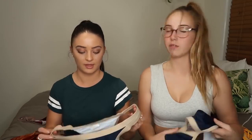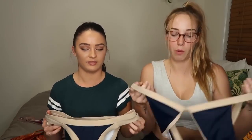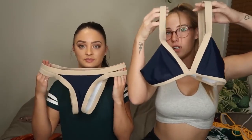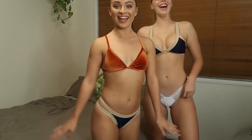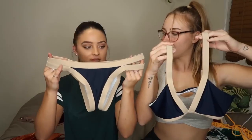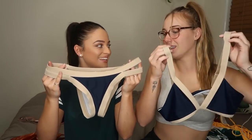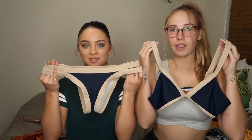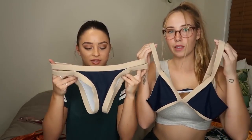So the next bikini, the top fits me perfectly and the bottoms fit her perfectly, but the top would be way too big on her. So this is the top. It's quite different, a different style, and that's what I kind of liked about it. The bottoms are really comfortable and hold everything in, which is nice, like my burrito baby that I just ate before we filmed. So yeah, I liked the bottoms a lot. Very nice material.